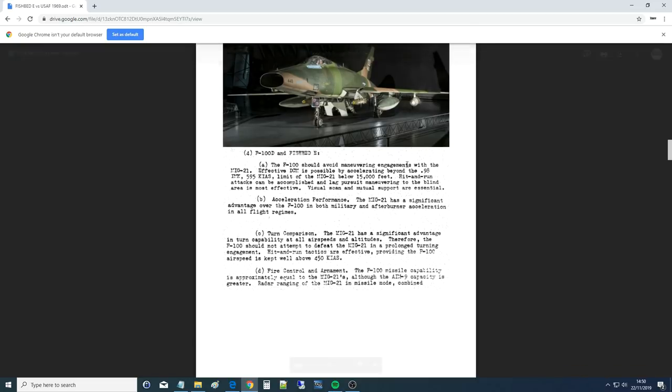F-100 should avoid maneuvering engagements with the, what a surprise, MiG-21. Effective DCM, I don't actually know what DCM is. Any idea? Can you quickly look? It is possible by accelerating beyond basically the Mach 1 limit of the MiG-21 below 15,000 feet. Hit-and-run attacks can be accomplished, and lag pursuit maneuvering to the blind area is most effective. Visual scan and mutual support are essential. Again, more or less, don't get in a turn fight with a MiG-21 unless you're in his blind spot and in a safe lag pursuit.